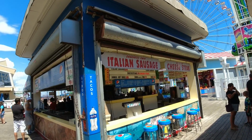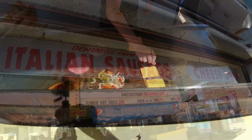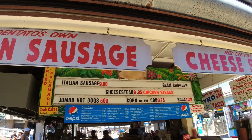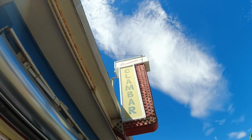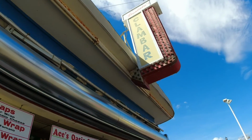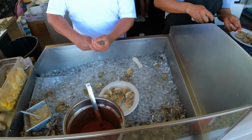All right, I've been looking forward to this all day. Dentados. Sausage sandwich, but what I'm here for is the clams. Dentados clam bar. I've been waiting for this all day. Clams, gyros, sandwiches.